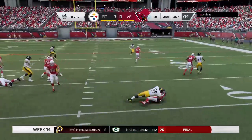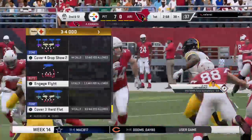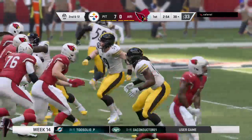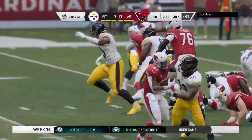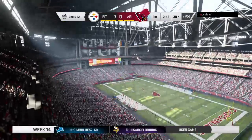A give to Kamara running right. And he is going to be stopped cold behind the line of scrimmage. That sends him 2 yards in the wrong direction and leads to second down. Second and 12 at the 38-yard line.